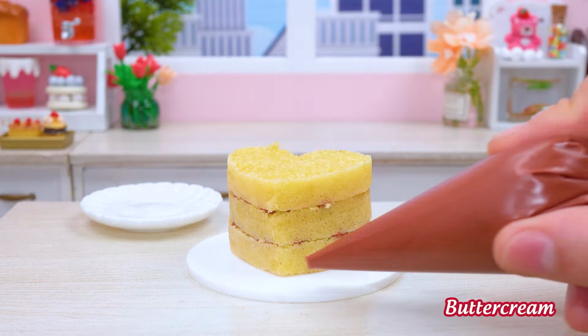Yummy! Delicious! Let's check it out. Wow, they are recycling a water bottle. Amazing! I'll use the bottle to make jelly.